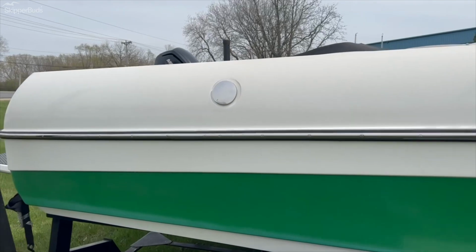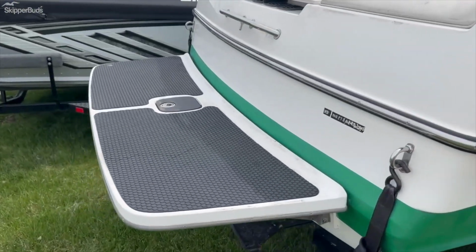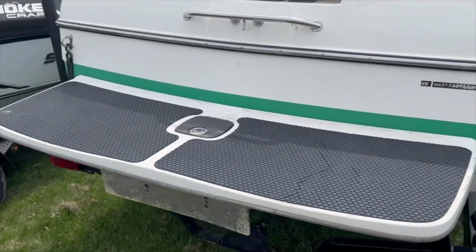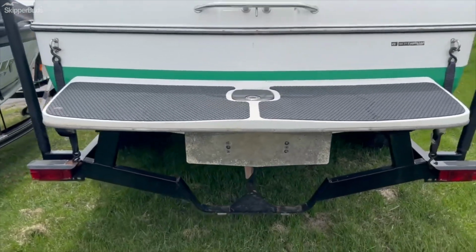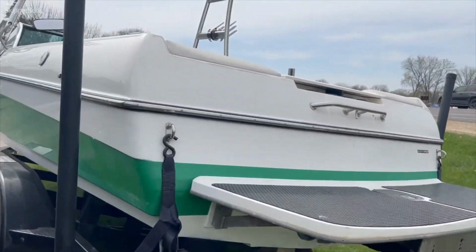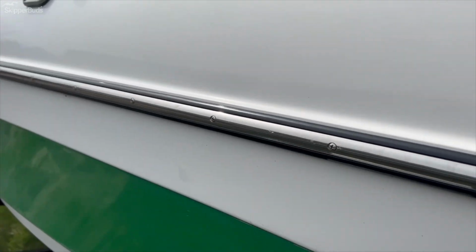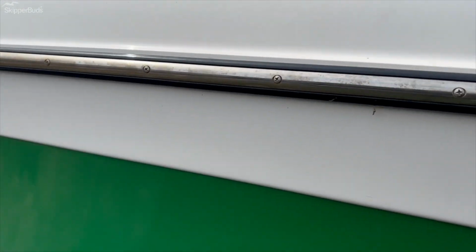Got your fuel fill. Then you do have your swim platform on the back. This does have a manual wedge on it. All seem to be in okay shape for the year.